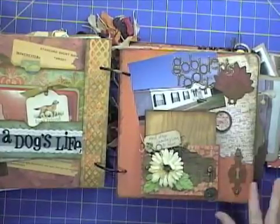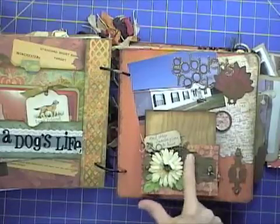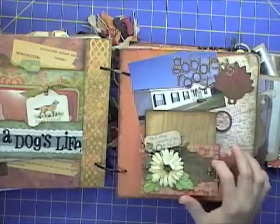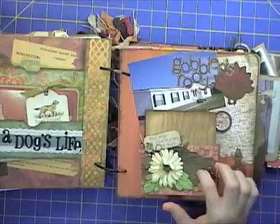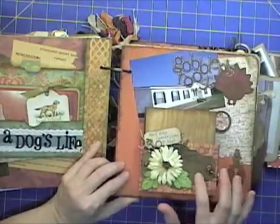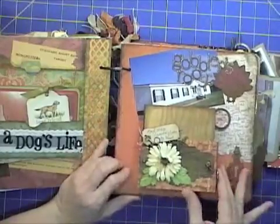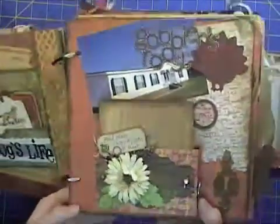So I wanted to show you a few of the ways that I did this. This is one of the Tim Holtz, I don't know what it's called, labels. And I did it with grunge board, then put some walnut stain on it after I did a texture fade. Let's see if you can see that. You see the wood grain.